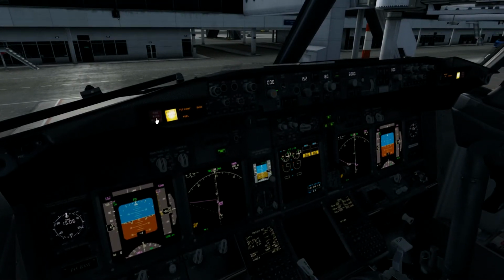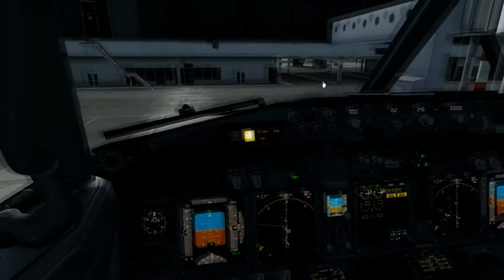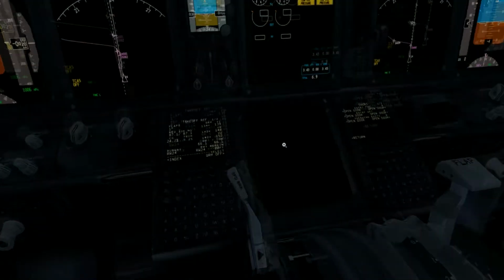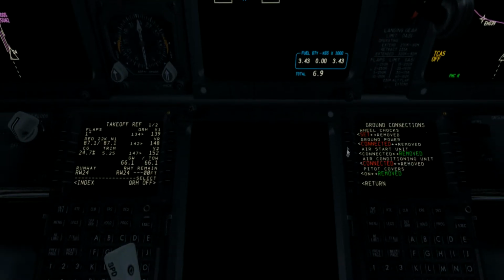Right. 152 it is. Heading to 4 set. And we can pretty much set this to flight level 330. Also up here, flight level 330. There we go. APU is on. Perfect. All the doors are closed. Perfect. Disconnect the ground. Alright.